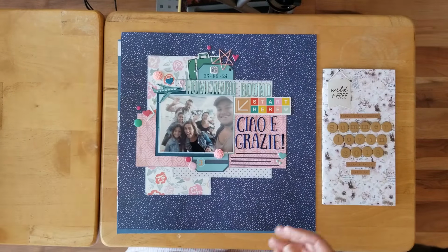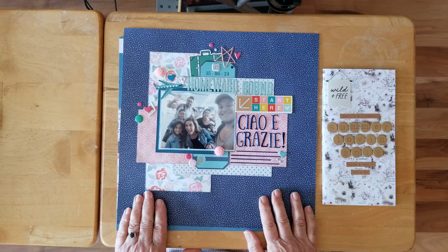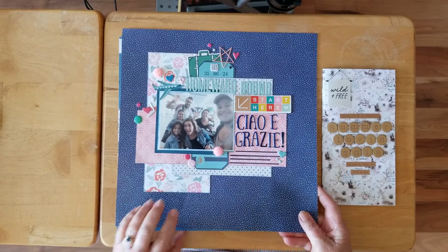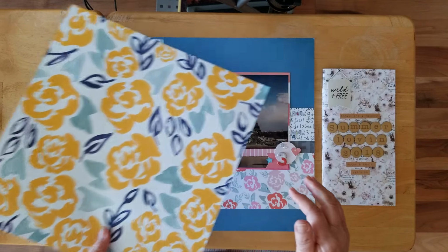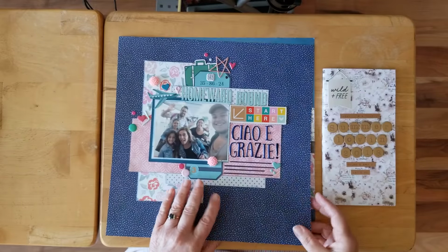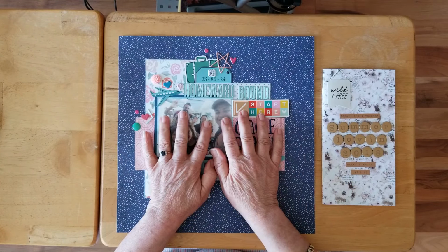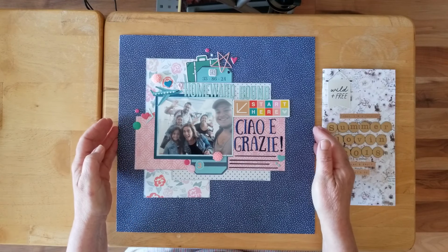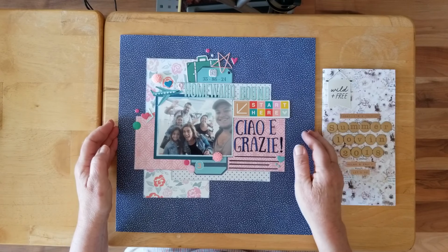So there we go. My fourth layout is on a lovely Dear Lizzie paper. I can't remember if it's from the Saturday collection or the Lovely Day, but the back of it is this beautiful floral, and I do have another piece of that I'll be able to use yet again. This layout I have not shared anywhere else because it is part of a gift. It's an album I'm creating as a gift.